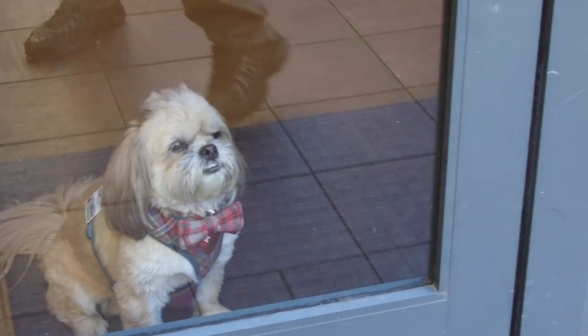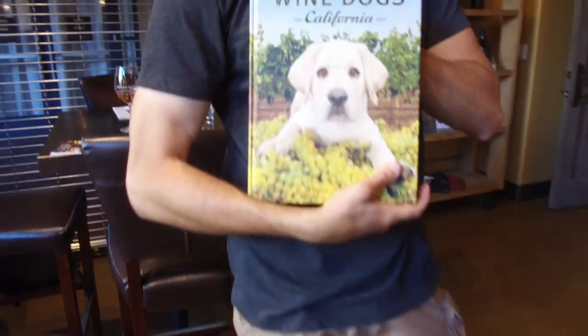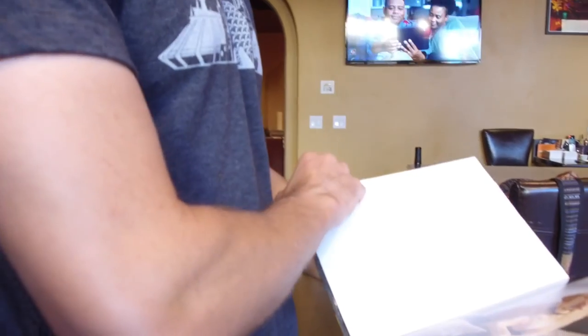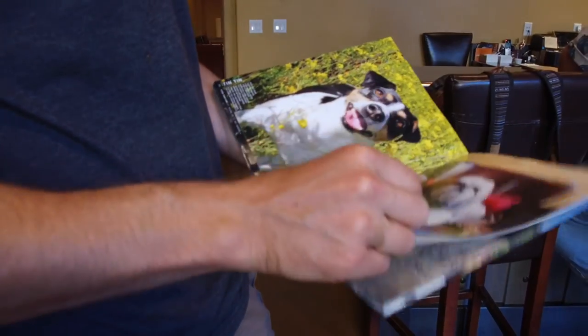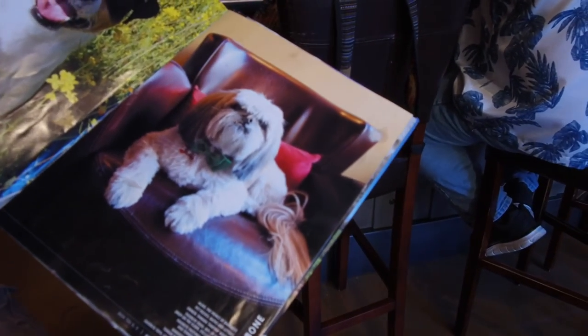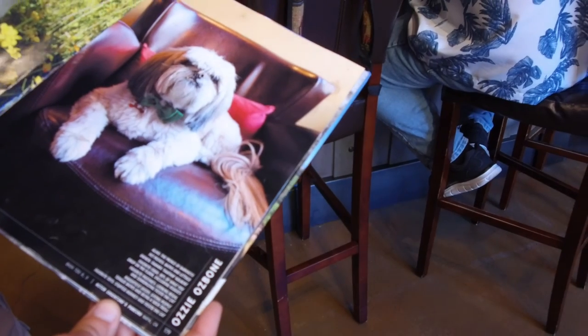So this is Ozzy. Ozzy is famous. Oh my gosh, I love that bigger dog. That's so pretty. All right, so Ozzy is in the Wine Dogs of California book. These are all of the dogs that are associated with the different wineries and such. And there's Ozzy in all his glory, the Prince of Barkness.